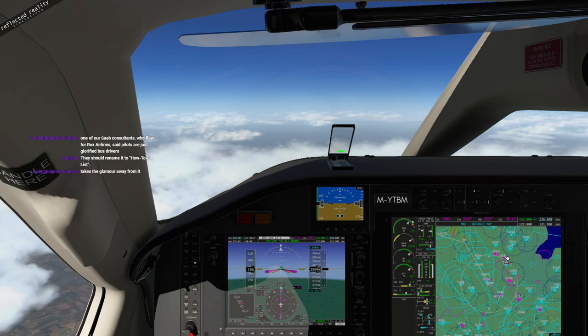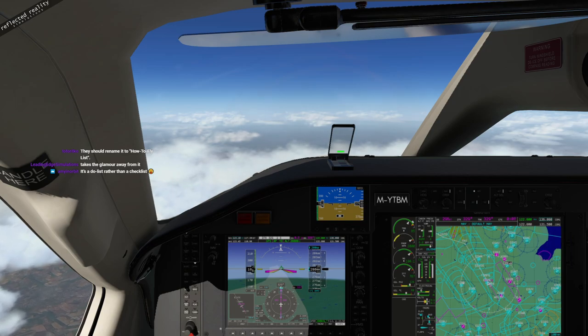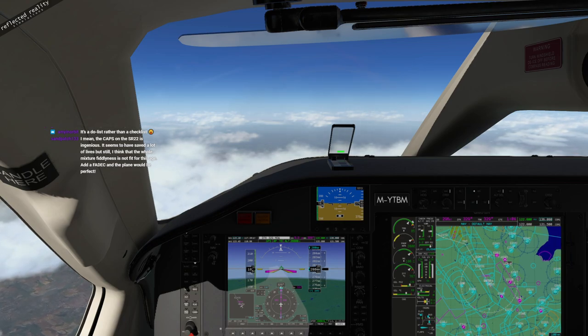Yeah, exactly. We are bus drivers, Gordon, exactly that. It's not so much a glamorous profession. We don't get off in Tahiti and spend 15 days doing nothing. We have a 35-minute turnaround and fly home again. It's just about keeping people safe.